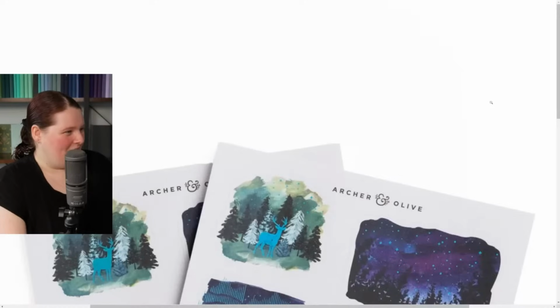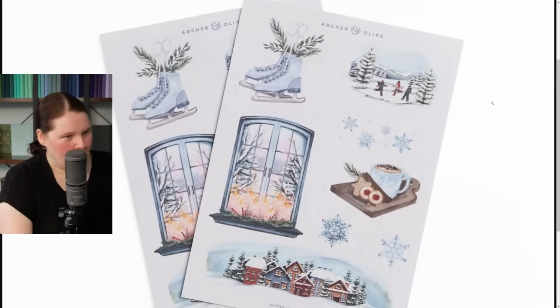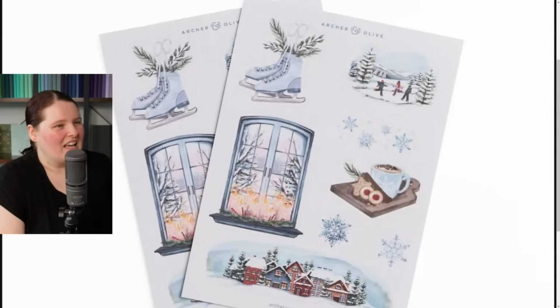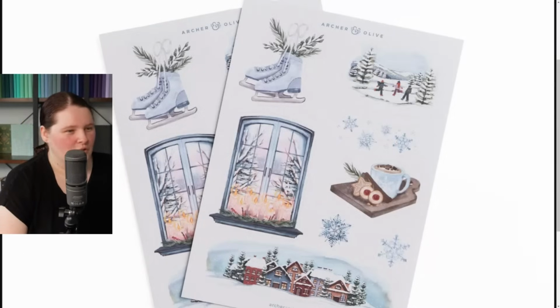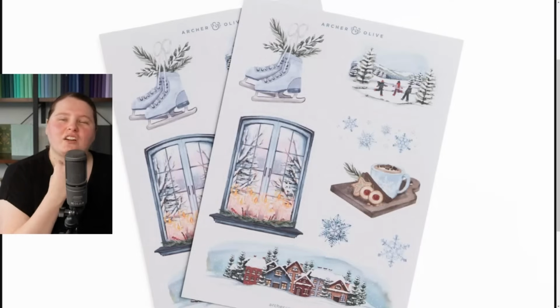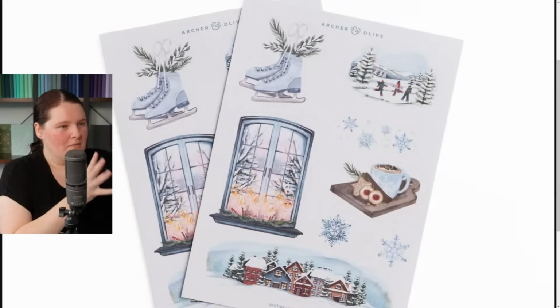So moving on to our next set, we have the snowflakes. 1, 2, 3, 4, 5, 6, 7, 8 stickers on this one. I like to count because it's nice to know how many you're getting. I probably wouldn't use these. I think that the artistic style on this one, these feel more matchy than they did on the tapes.